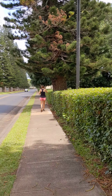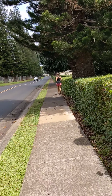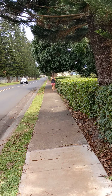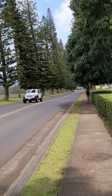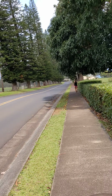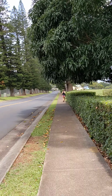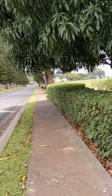Up ahead, one prominent island, because it's right in our face here, is Molokai. Up here on the north side of the Lahaina side, we're getting pretty close to the northern point of the island and pretty much getting some exposure to open ocean elements.